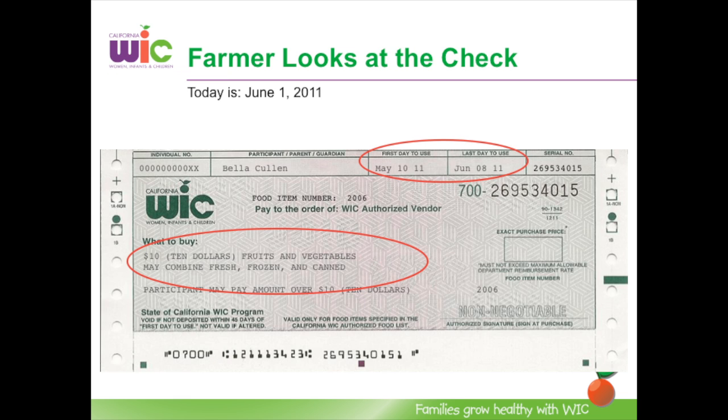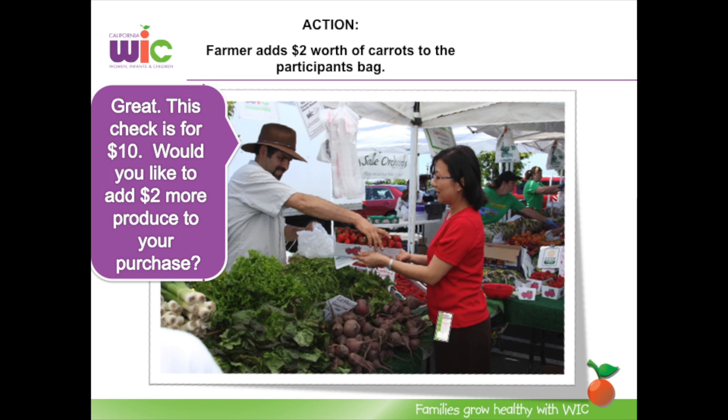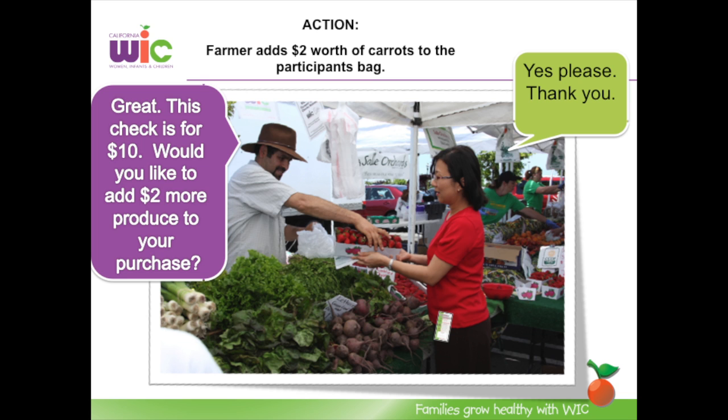The farmer then examines the new check to see that the first day to use the check is listed as May 10th, and the last day to use is June 8th. He then checks to see that the check is for $10 of fruits and vegetables, so he is okay to accept this check. Great, this check is for $10. Would you like to add $2 more of produce to your purchase? Yes, please. Thank you. The farmer then adds $2 worth of carrots to the participant's bag so that the participant gets $10 worth of produce.